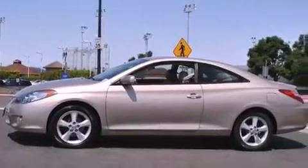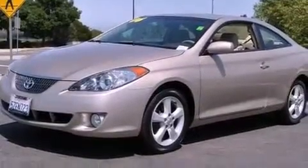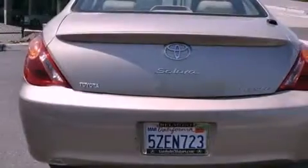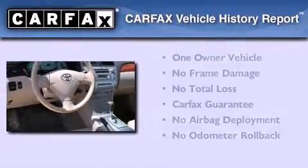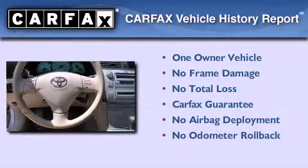security system, front fog lights, an anti-lock braking system, a split folding rear seat, and this vehicle has fewer than 32,000 miles on the odometer. With an EPA estimated rating of 29 miles per gallon on the highway, fuel efficiency is still high on the list of priorities. This convertible has had only one owner, and it qualifies for the Carfax buyback guarantee.